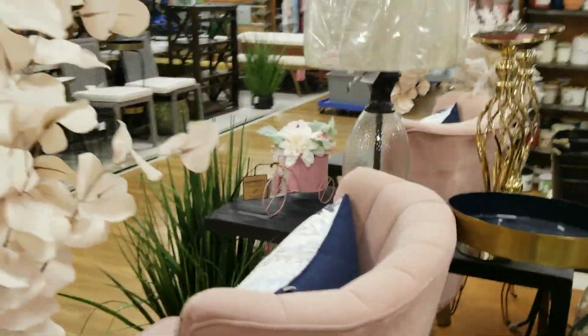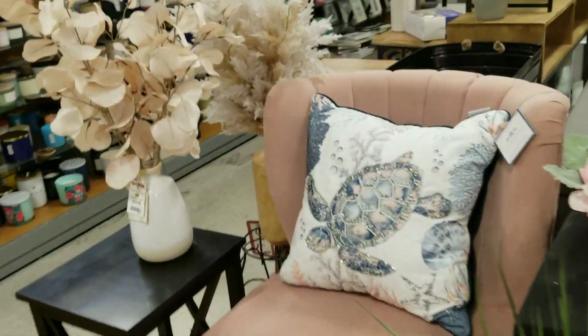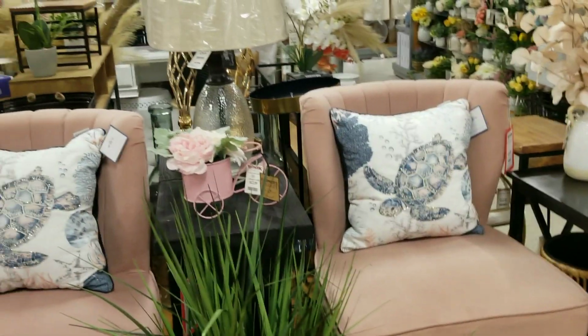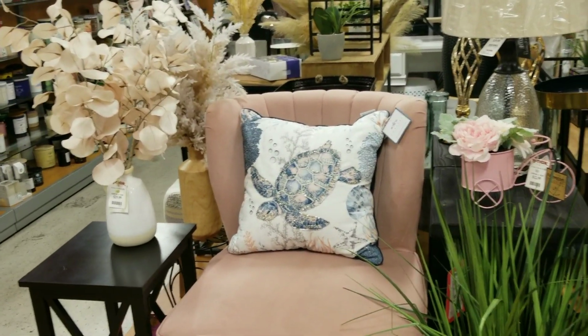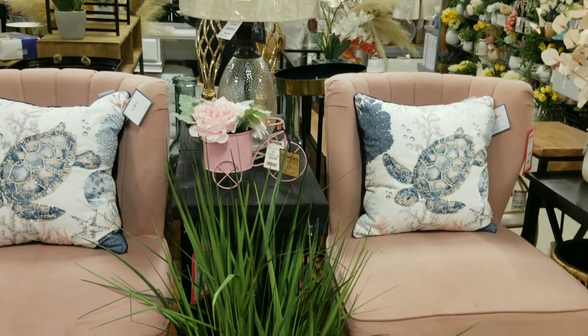But check this out. This is so cute. This whole setup right here, just, oh my gosh. I want a room with this in there. What do you think about it?